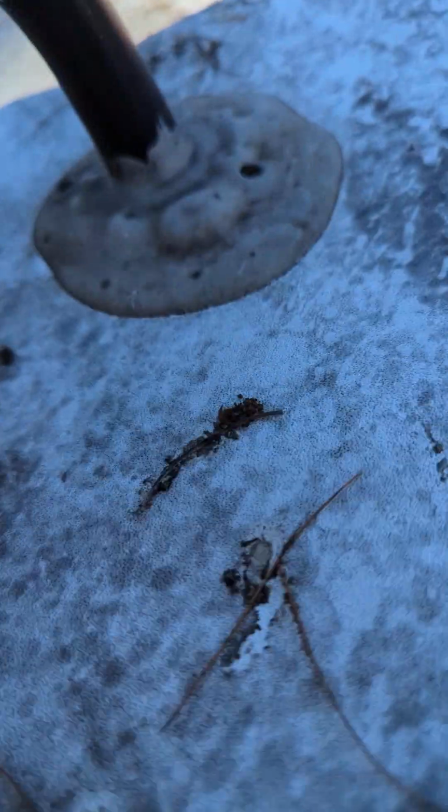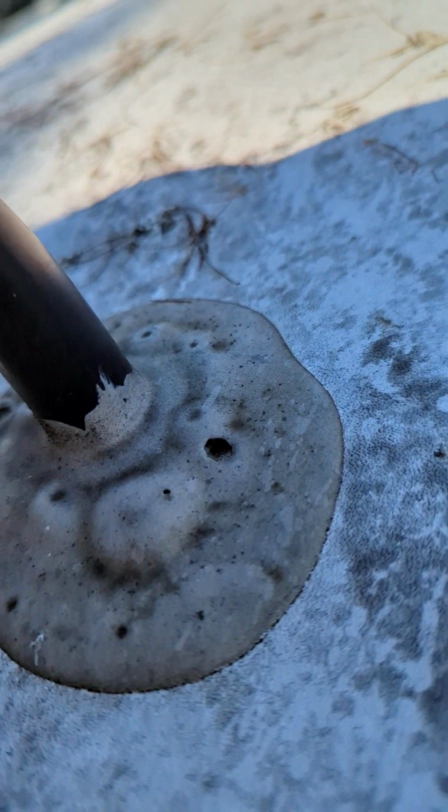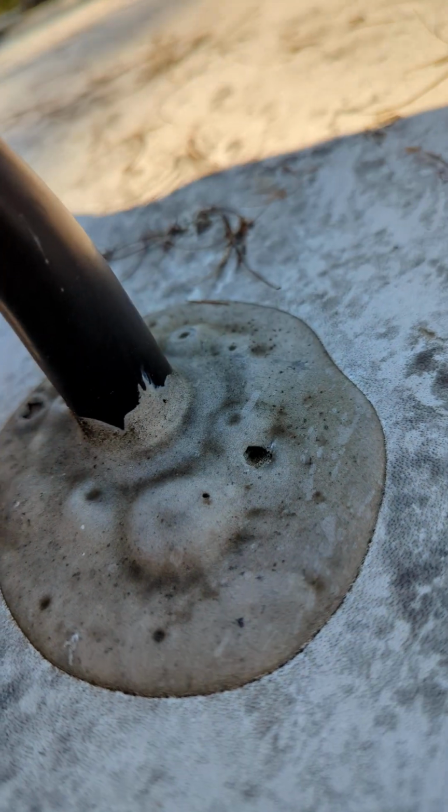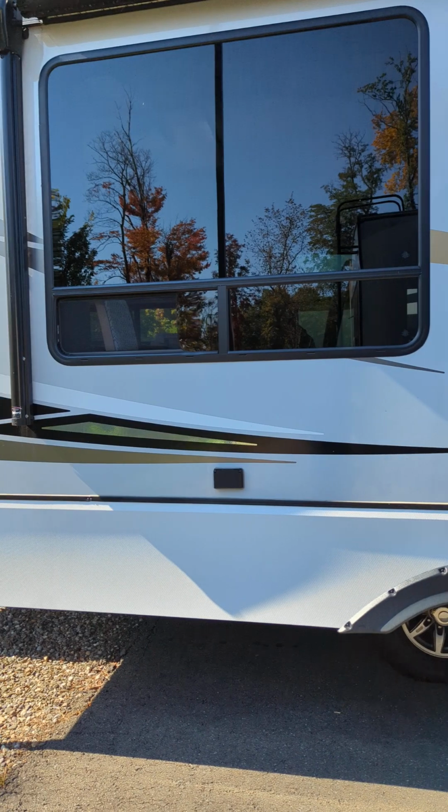Folks, we're back. I didn't even make it down the ladder. I lied. There's a potential water entry issue right there. There's a hole in the sealant. That's no good. Possible water issue. Okay, we're back on the ground.